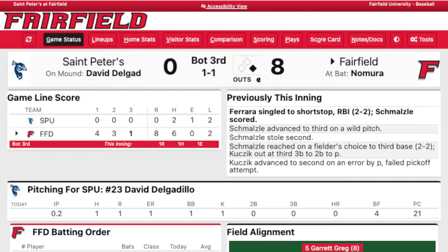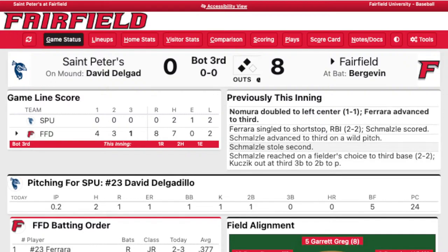Wow, yeah, that is not something you're going to see from most players. That is a single for the majority of hitters, but not Nomura. He rounds first. He was thinking two all the way, and with a nice slide, he's able to get in there safely for two on, two out for Bergevin. Yeah, addressing Nomura's speed, Kyle mentioned earlier in the game that Nomura leads the Stags with 9 steals on the year.